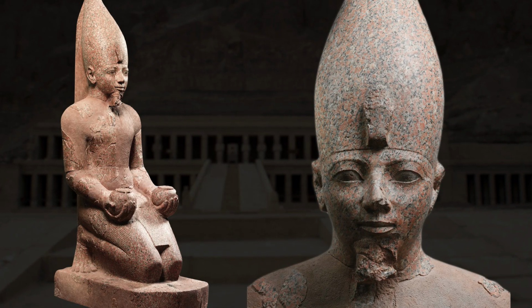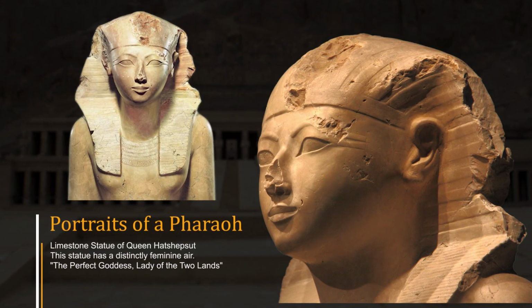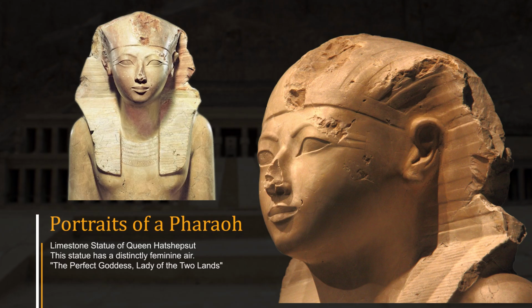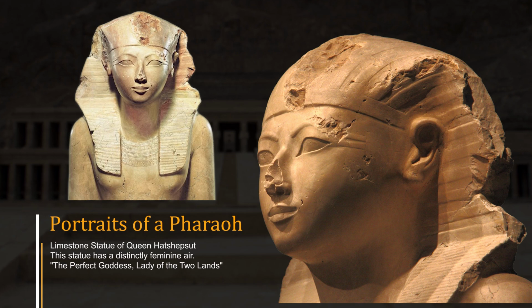Images in which Hatshepsut adopts this masculine attire coincide with her increased claims to power and seem to have been one of several methods by which she sought to legitimize her rule. Unlike most representations of Hatshepsut as ruler, there is a statue that has a distinctly feminine air. In this life-size statue, Hatshepsut is shown wearing the nemes headcloth while maintaining her feminine qualities. The kingly titles on the sides of the throne are feminized to read, "The Perfect Goddess, Lady of the Two Lands, and Bodily Daughter of Ra," a practice that was dropped later in her reign.